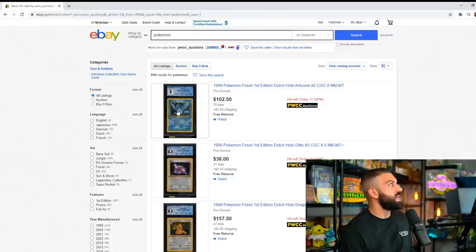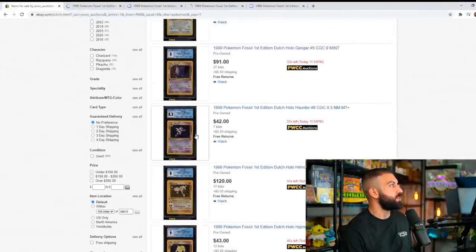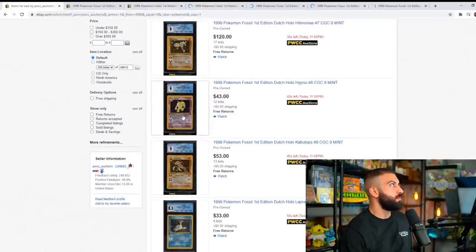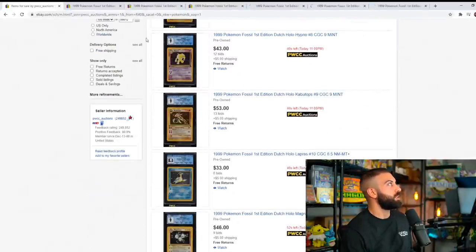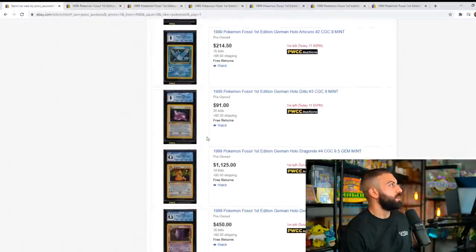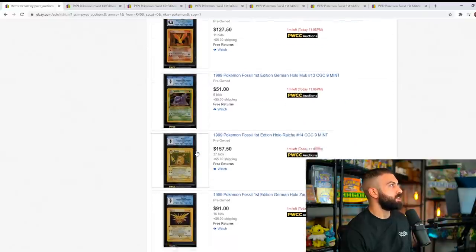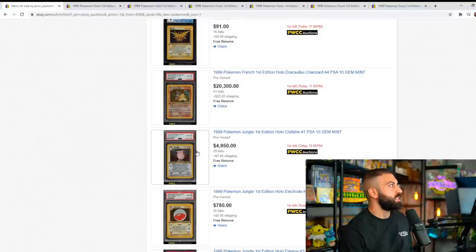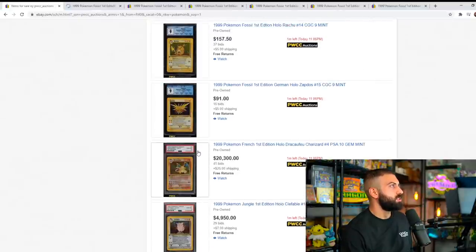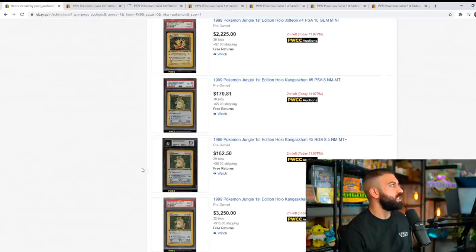So now we've got CGC, the newest grading company. It's interesting they separated these. Oh wait, no, these are Dutch. So that's why they separated them. They'll do English first and then Dutch. So we've got Dutch fossil cards ending here from CGC. It looks like it's probably just one person that sent most of these in. So you've got German, and then these are all different languages. Okay. Kangaskhan. Let's see.